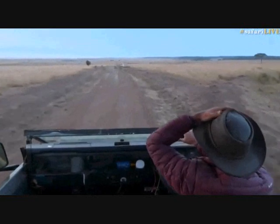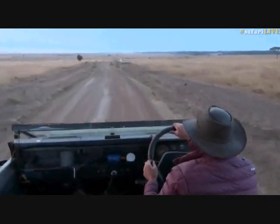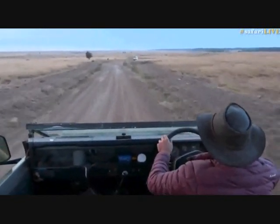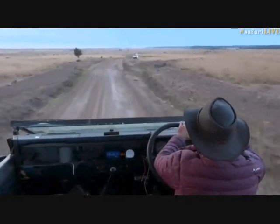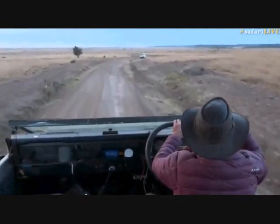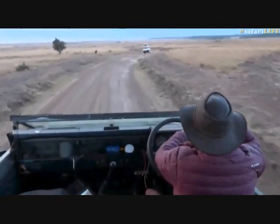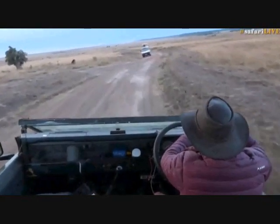Right, here is the most famous lion in the world. If you haven't met him before, you're in for a treat. He's got a seriously, what should I say? Iconic face, I guess. But on account of the fact that most of his left eye is missing. His right eye, sorry.